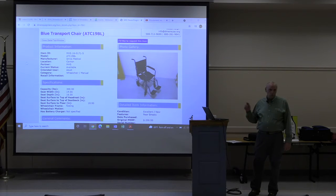Whereas a transport chair folds up, the footrests come off, the back folds down. You can almost put that in a suitcase if you wanted to. It folds up that small. And they typically weigh 15, 20 pounds.